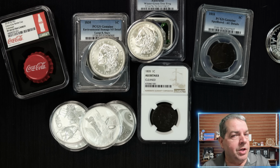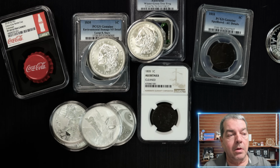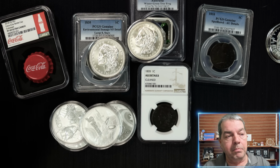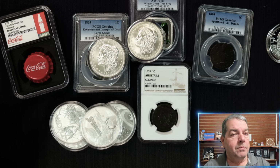Maybe they do use different sizes, but maybe the copper has a wider rim on the exterior of the coin, and that could be it. Gotcha. So it'd be the same diameter, but the copper would have a thicker rim. Right, that would make sense. So it would fit into the same size. Got it. Okay. All right, Keith.